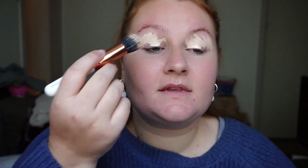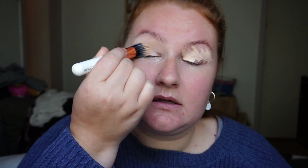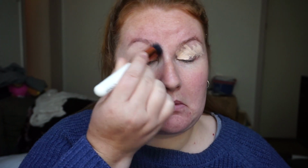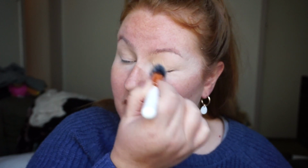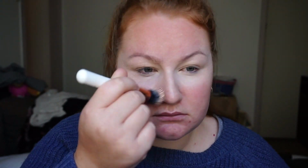Prep eyes again, my Juvia's Place concealer. Making sure that this is going all the way out here for that eyeshadow too. What better palette to use than my Smashbox one, and that's also because it's the only colourful palette I own. So it's the Cover Shop palette, the one that has all the bold colours in it.